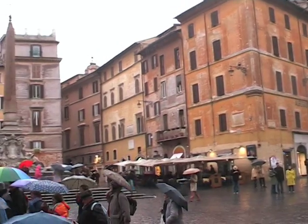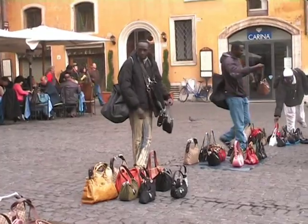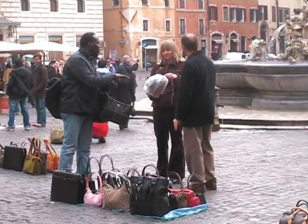Outside in the piazza is a fountain surmounted by one of the many obelisks in Rome. There are street sellers and entertainers, and the piazza is home to many trattorias, where one can eat, drink, and people watch, one of our favourite pastimes.